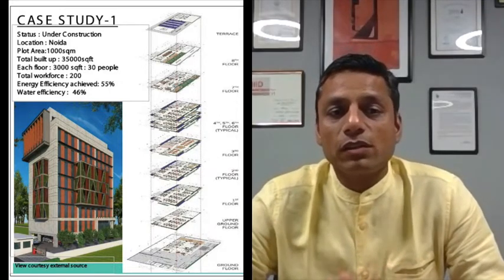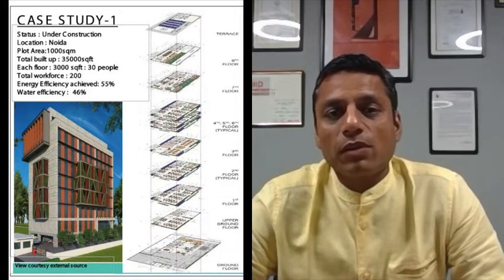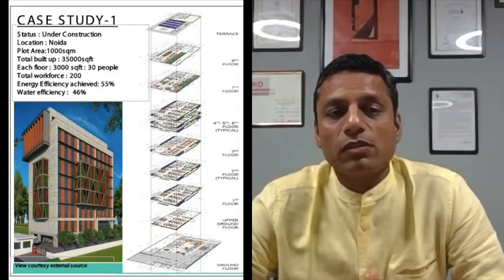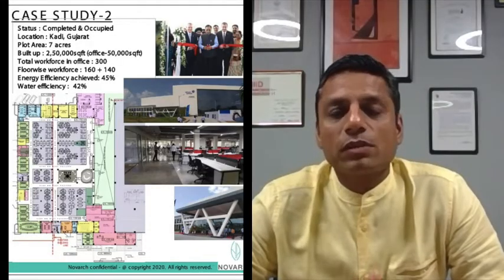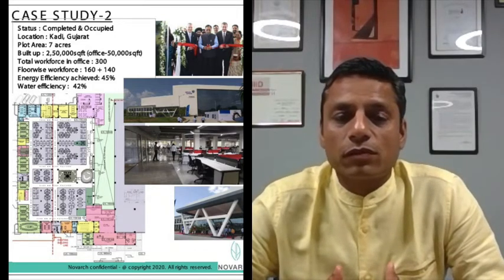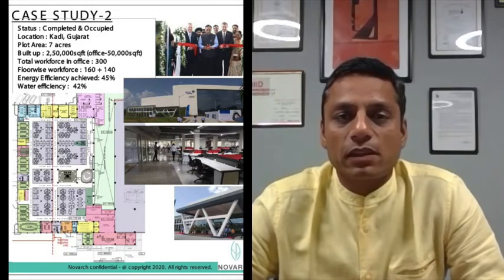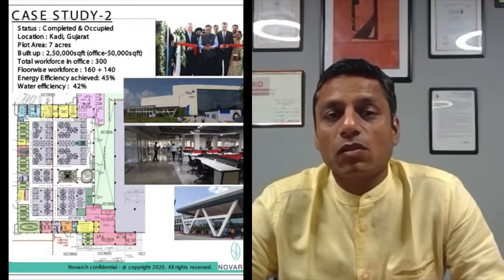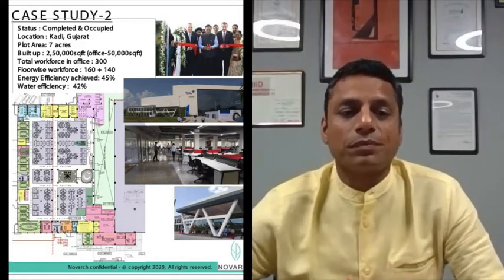It is under construction. So the examples that I give from case study one will be of some changes that we have brought about in the design in the last 1 month to this project to enable it to be COVID ready. The case study two is a project in Gujarat, a much larger 7-acre plot with a total built up area of 2.5 lakh square feet, out of which the office space is 50,000 square feet. And in this project, we'll be showcasing a lot of the retrofit design interventions that we are proposing.